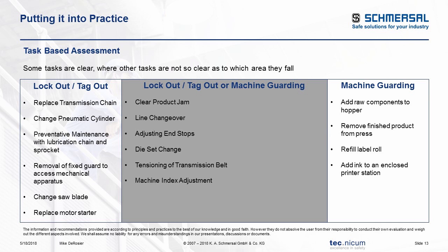Changing saw blades, replacing components in an electrical cabinet, such as a burnout relay or a contactor. There could be hazardous voltage. It has to be under a lockout tagout condition. Well, we go all the way to the right under the machine guarding.